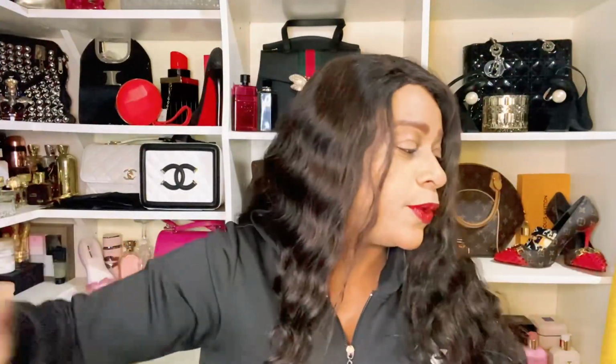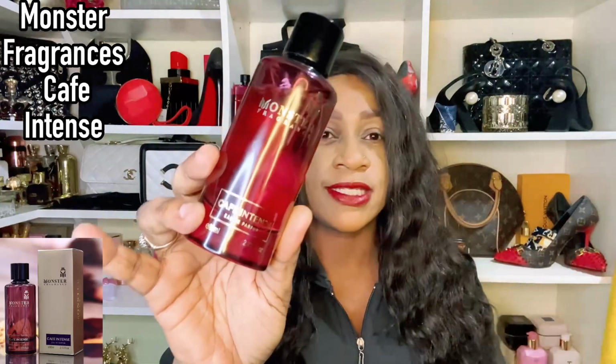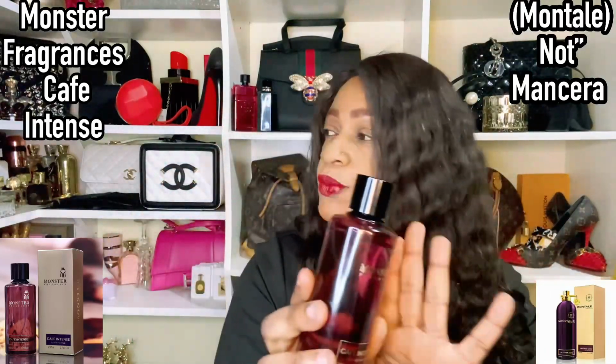Number four is going to be from Monster Fragrances, which is also a subsidiary of Paris Corner, and this one's called Cafe Intense. This one's almost telltale. I mean, just in the bottle and the wording itself, just by saying Cafe Intense, I think a lot of you guys can almost guess that this is going to be your Mancera's Intense Cafe dupe. And it's a good one at that. This one has a decent lasting power. It's one of my favorites actually.